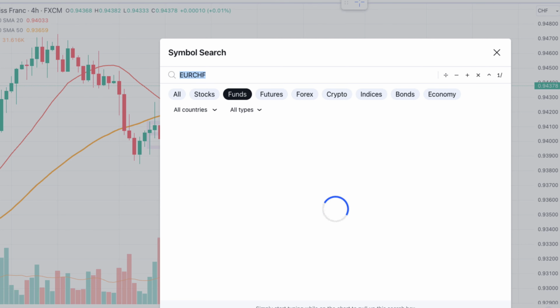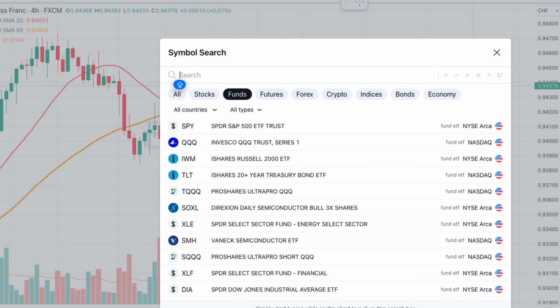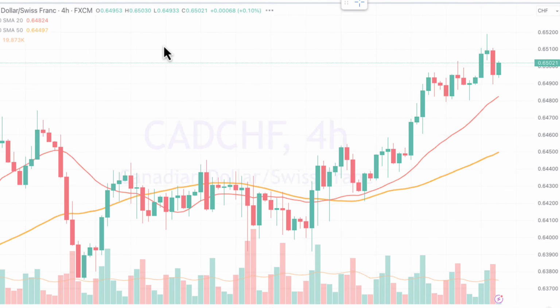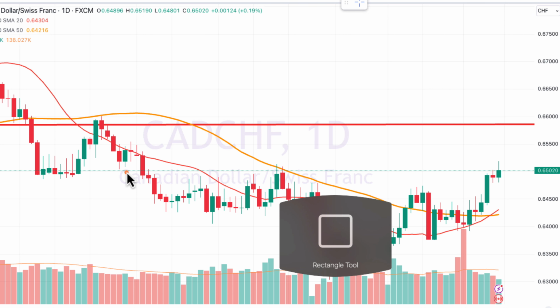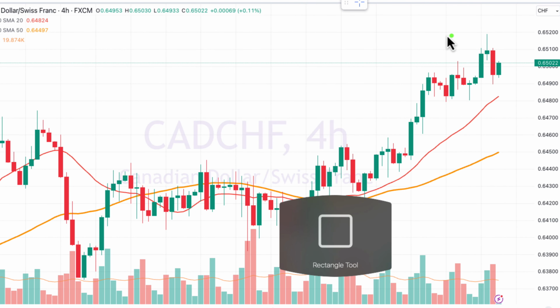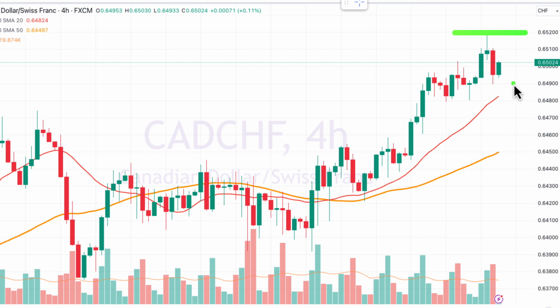Outside of that, let's take a look at CAD Swiss franc. We got a pullback in CAD Swiss franc today, but take a look at that daily chart. What is it telling you? We got an overhead resistance. Look exactly where it stalled. So if this stays over here and recovers, I like this further to the upside if it breaks above that 65.20 area. So these are the ones I really like.